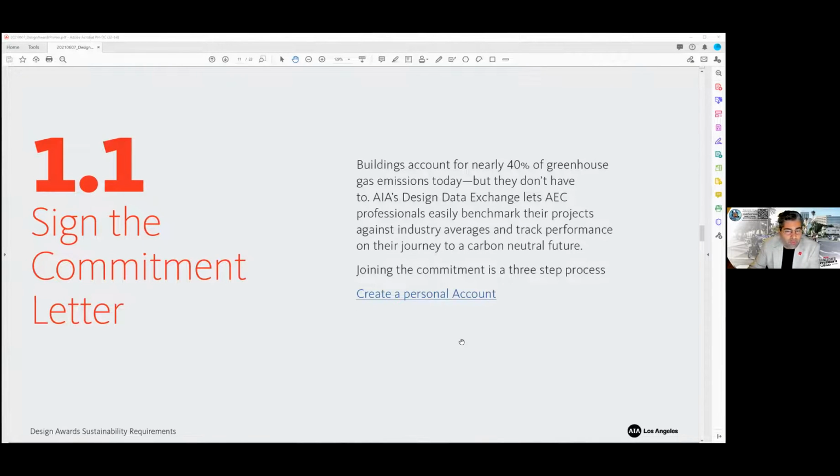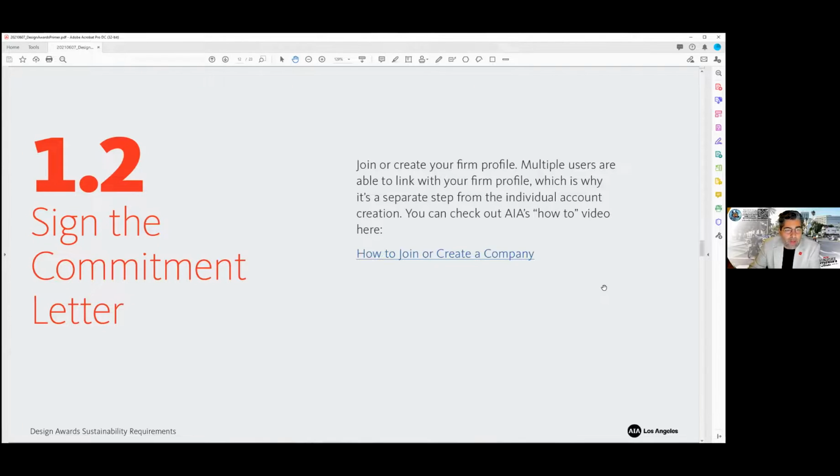So joining the commitment is really a 3-step process. The first thing you're going to do is create a personal account at the DDX platform. And again, this is going to be a hyperlink. I can click on it right now, but I'm only sharing my Acrobat, so you won't see it. It'll take you to the DDX platform in the AIA 2030 commitment site. Second step is creating or joining your firm. So creating the firm if it doesn't exist in the system, or joining one if the firm is already a signatory and you just need to connect somehow. This link is actually a video from the AIA showing exactly how to join or create a company.